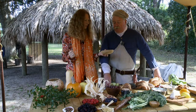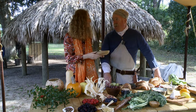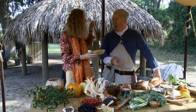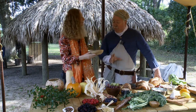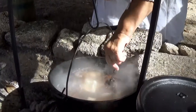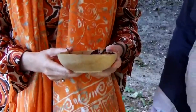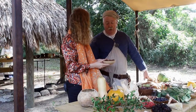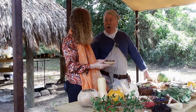Well, Spanish cuisine at this time was different from the rest of Europe. You think of English cooking or German or French even at this time, it's not terribly exciting. Spanish were different because they had access to the spice markets of North Africa. And so you find things like hot peppers that no one else in Europe would have been using in the middle of the 18th century, but the Spanish loved them. And then, of course, they came over here and found even hotter peppers in Central and South America.